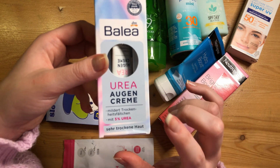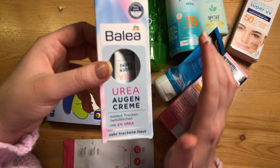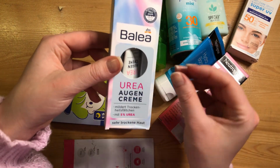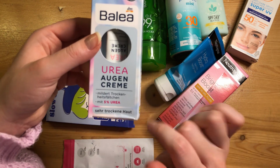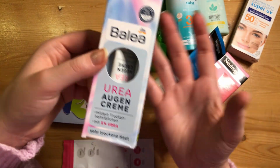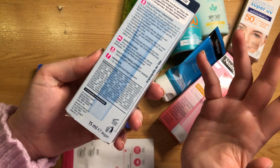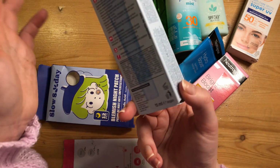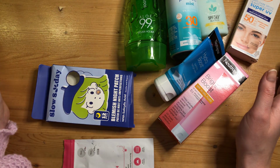I either like the one from CeraVe or this one. This one kind of reminds me of that one. So if you ever tried the eye cream from CeraVe, this is the same thing in my opinion. Maybe this one is just a teensy bit thicker than the Balea one, but it's just a very basic calming, hydrating moisturizer that you can use under your eyes, and it's just gonna plump up the skin and hydrate it and moisturize it. So this one is really great, and it's super inexpensive.